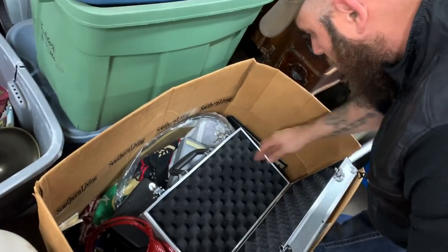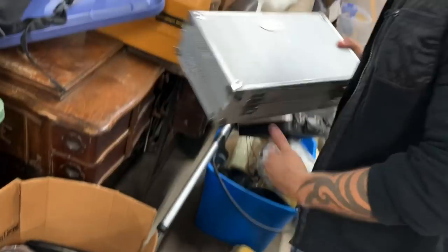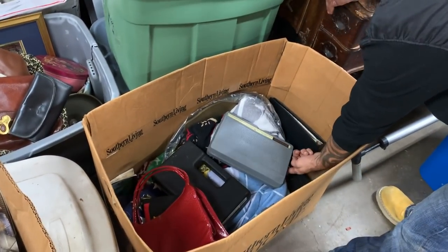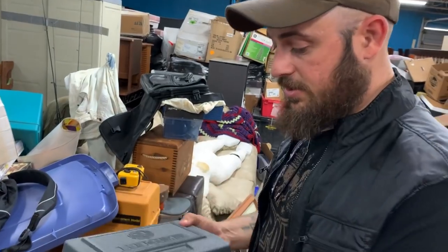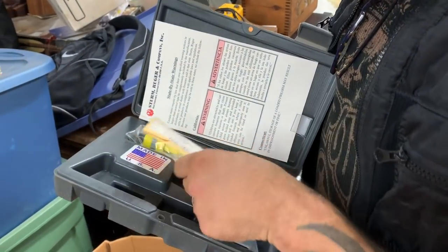Oh, somebody's been... Oh. It's still a good case though, right? Yeah. Look, more gun cases. Oh, and... Ooh, went to a Ruger. What's the gun to me? It's not in here. Oh, look, there's the lock.